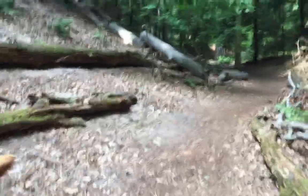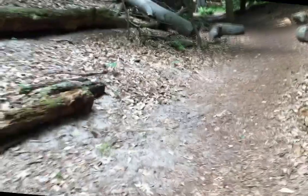Wait, isn't it to go to any direction? But we're only taking the short side of this trail. We're just using it as a cut through.